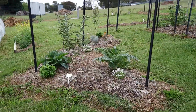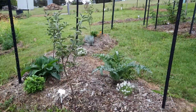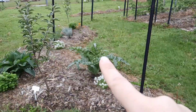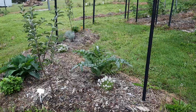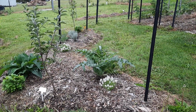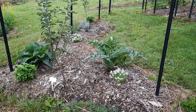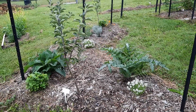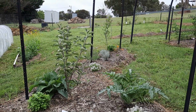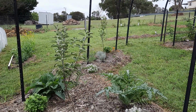Then over to this garden here. This has changed a lot since you've last seen it. So in the foreground here, we've got globe artichokes that are coming along well. There's another one in the middle which is not very happy, but it does appear to still be surviving. And then these three trees here are our cider apple trees, and they're doing quite well.